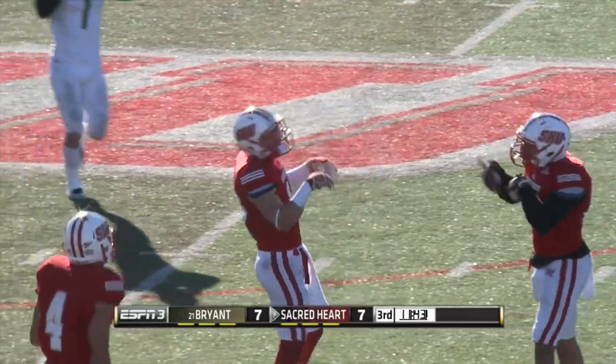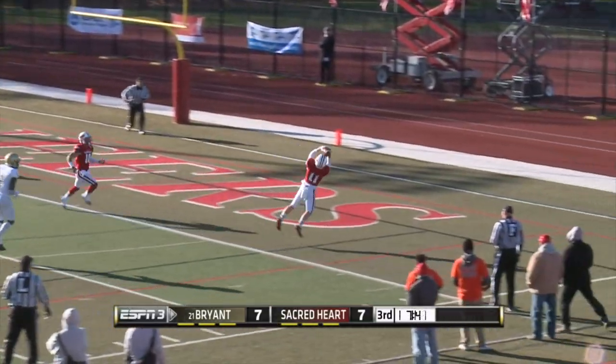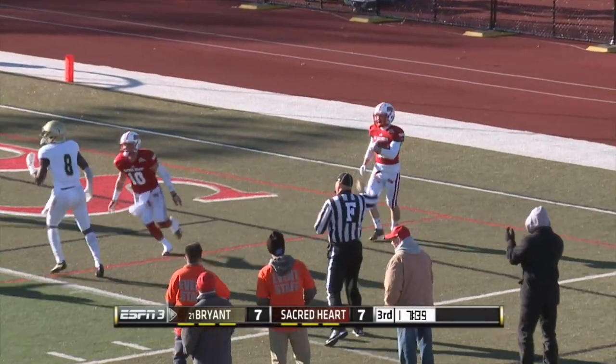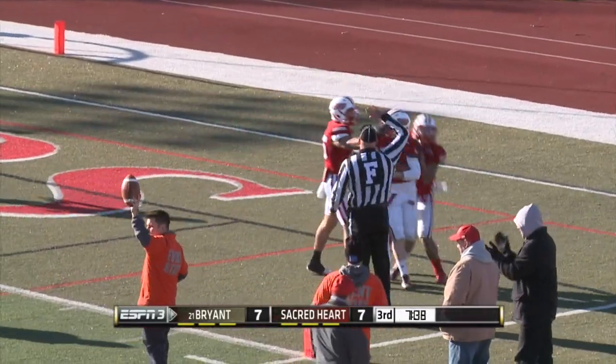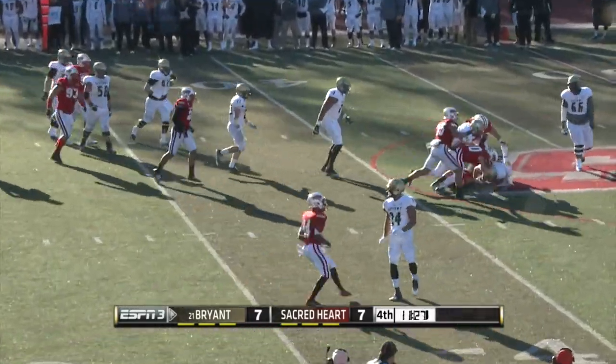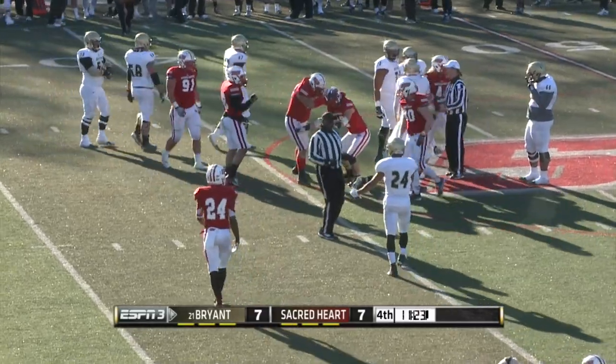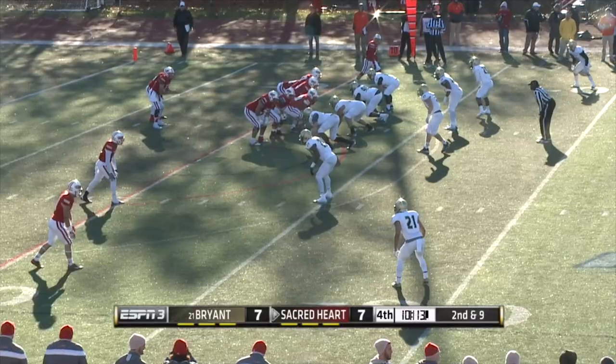How fitting, in a 7 from the 11. Easton pump fakes, fires, and that ball's going to be intercepted by Sanford in the end zone. And so, out of the gun, Easton getting pressured and sacked by James Rents. I think that was Barry that time. Third sack of the game.